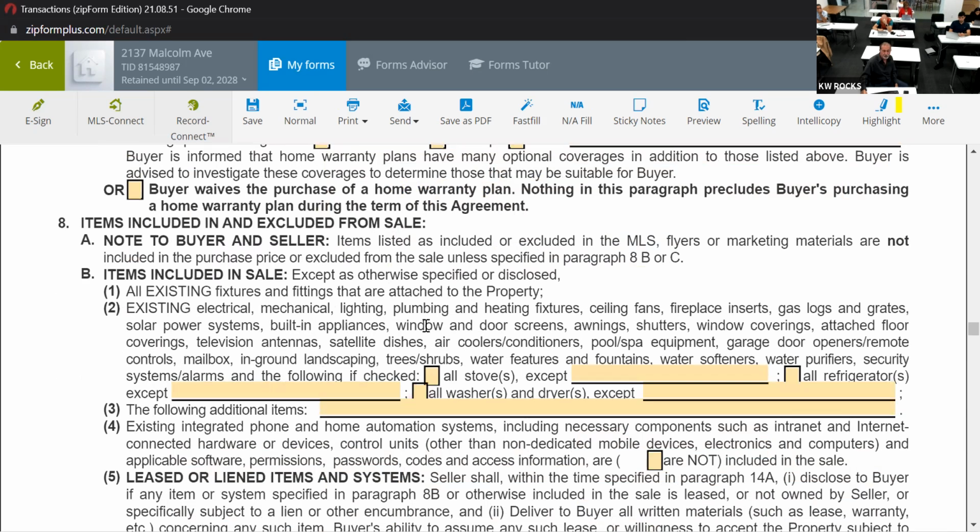Next, items included or excluded. It used to be we wrote them in every time. Now you just press all stoves, all refrigerators, and all washers and dryers, because those are the most common items that get requested. Before we had to handwrite. And why does it say all? Because sometimes there's a refrigerator in the kitchen and one in the garage.